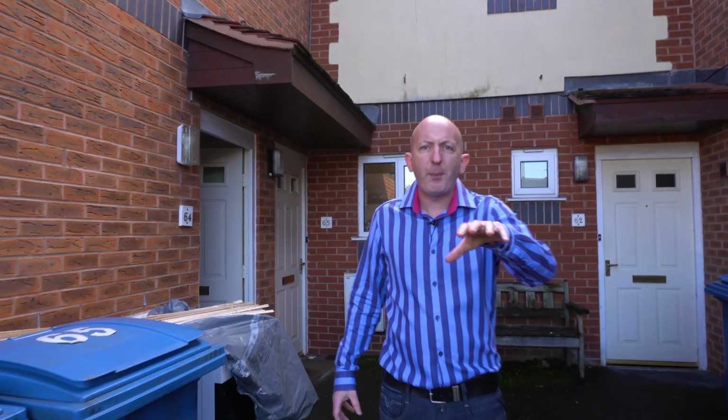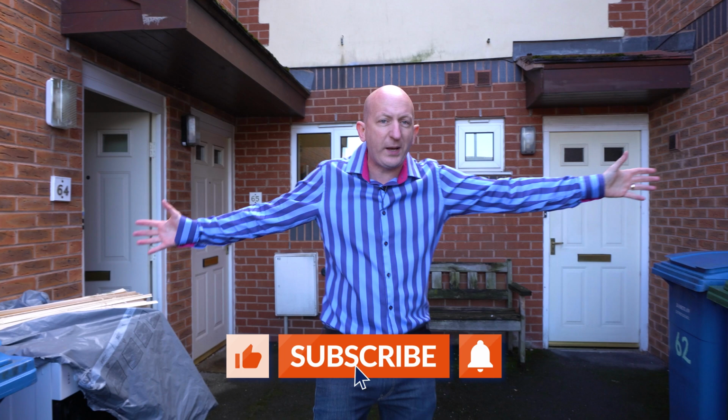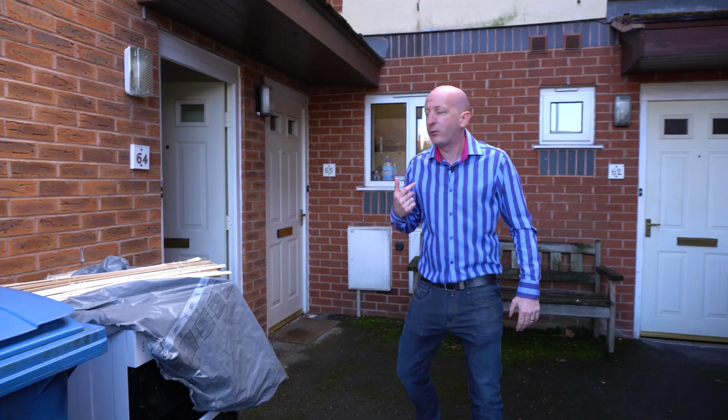But today, we have got a property where the tenant has just moved out. I want to take you around, show you the inside, and show you what we're going to be doing to each of these properties as they become vacant. Let's go inside and have a look. Every property has its own entrance externally. So just in this one passageway, we've got number 62, 65, and number 64, which is the one that we're going to be taking a look around.